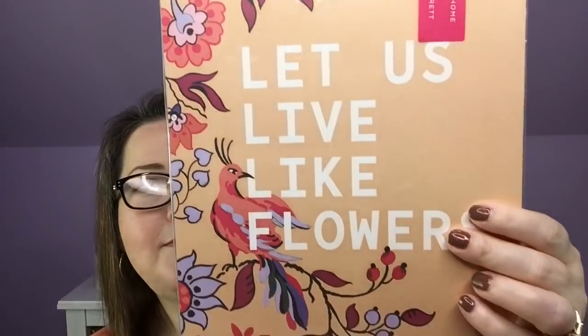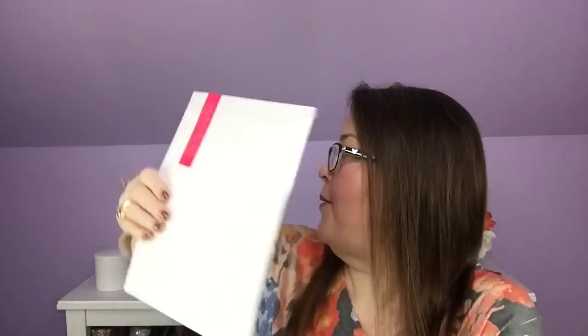You know how they were really firm? But that is what it looks like. And it says, this is a Let Us Live Like Flowers diptych. I think that's how you say it. We are delighted to collaborate with poet and author of I Saw You as a Flower, Ellen Everett, on these limited edition prints. We are in love with her work. Check it out. And the paperwork says this has a $28 value.